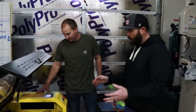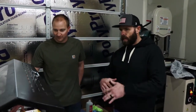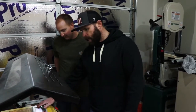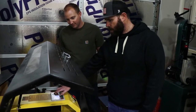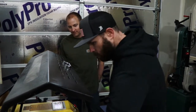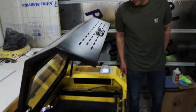So the laser itself, this is pretty much it. There's not tons and tons to it. But there's other things that you can do to upgrade it and make it work a little bit more efficiently. But yeah, it has a 28 by 20 bed, 20 inches wide, 20 inches up is the full cut capacity. Okay. I mean, you can see where I use it the most, where it's the dirtiest. Yeah, looks like honeycomb.